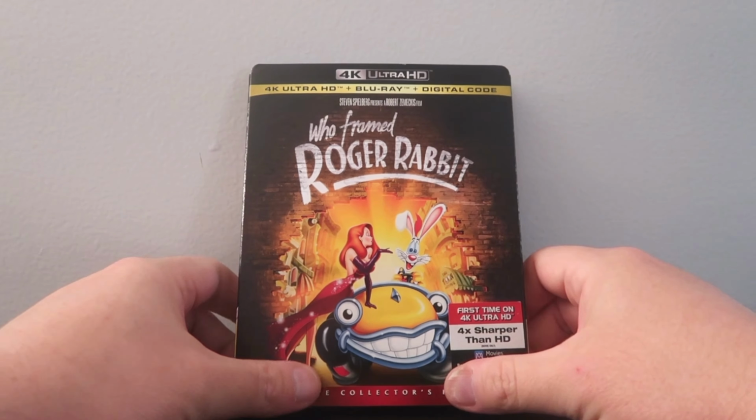Now let's talk about the picture quality and the audio. Who Framed Roger Rabbit on 4K Ultra HD Blu-ray has a 1.85:1 aspect ratio with native 4K resolution and HDR10 for the grading. Now the movie has a very fine layer of grain, and I think it looks very filmic and cinematic. It does not appear that any DNR or post-processing was applied for this release.